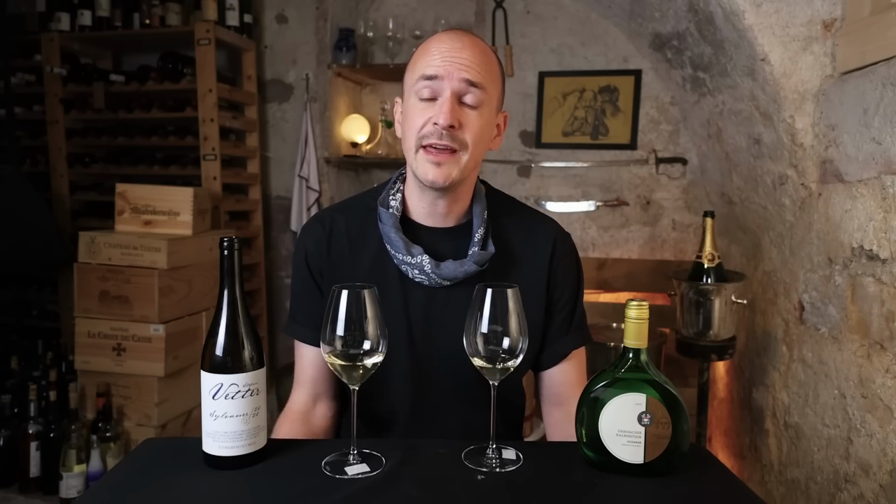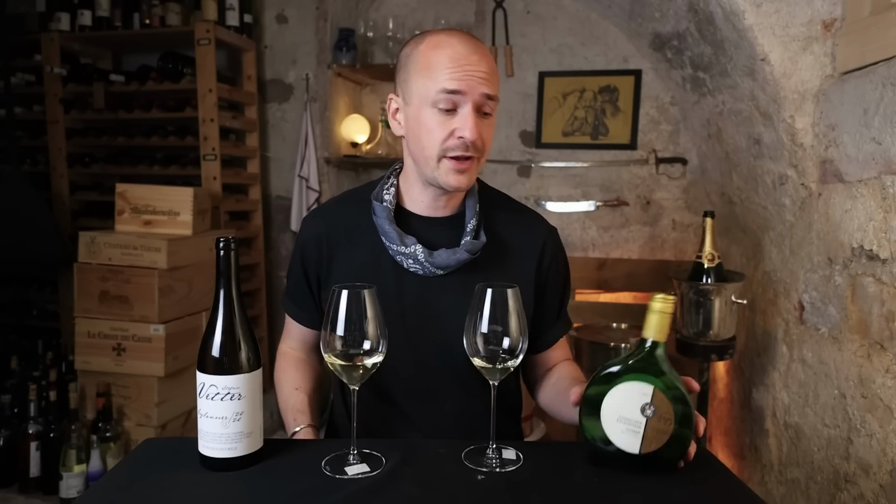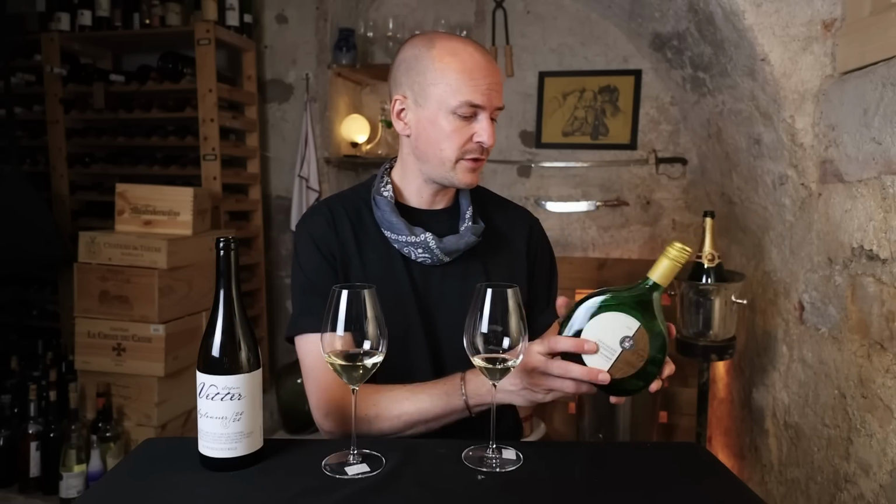The grapes for natural wines are often harvested a bit earlier in order to maintain a high level of acidity, and that level of acidity protects the wine, and that is very important if you don't add or add only small amounts of sulfur. And this wine is actually at 9.5% of alcohol, so that's extremely low for a dry white wine. This one is at 12.5, so there's quite a big gap.